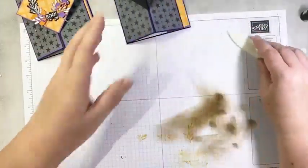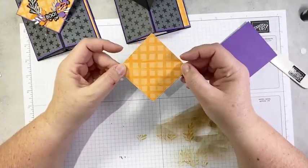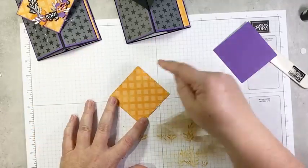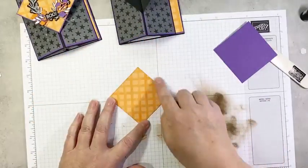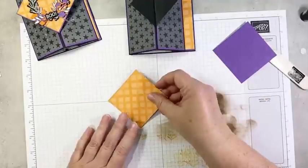Okay, so now we need to work on our focal image. So I have another piece of that fabulous Gingham Cottage DSP. I cut it on the diagonal. So the DSP pattern actually goes this way, right? It's up and down. But I wanted my square to be a diamond shape. So I wanted it to kind of mirror what was going on here. So I cut it on the diagonal.